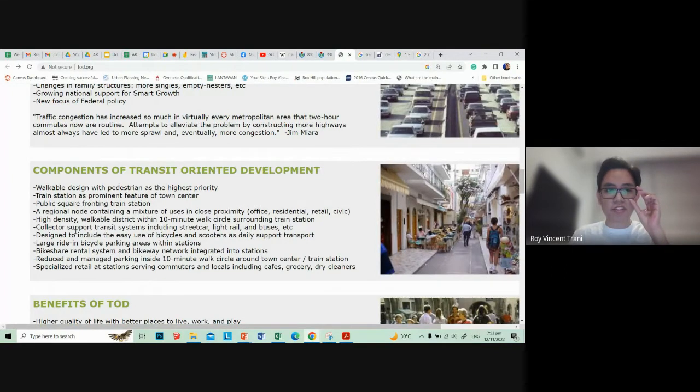Collector roads or streets support transit systems, including streetcar, light rail, buses, etc. Designed to include easy use of bicycles, scooters as daily transport, large ride-in bicycle parking areas, bike share, etc., 10-minute walk, and so on. So basically the same, but with a focus on what is the mode of transportation. In the neighborhood unit, it's only walking and a bit of driving, but here there's a focus on a mix of transportation. So walking, cycling, train, and also light rail, maybe even streetcar, etc.